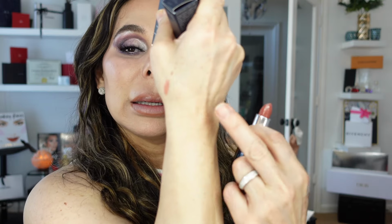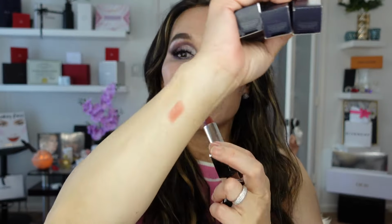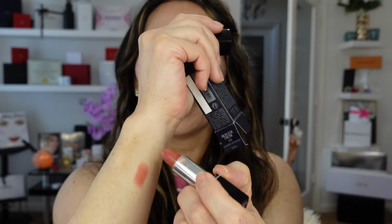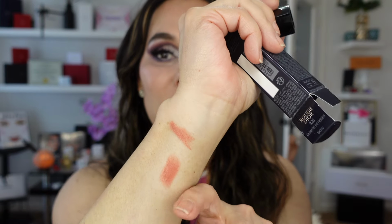So now we're going to work a little bit, right, on the lips. I got this one, which is Champ de Rose from Plan de Paris. Let us see how this behaves. Super natural. This is Plan de Paris Champ de Roses. This is the shade I just applied. Okay.